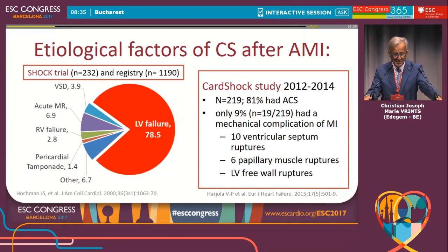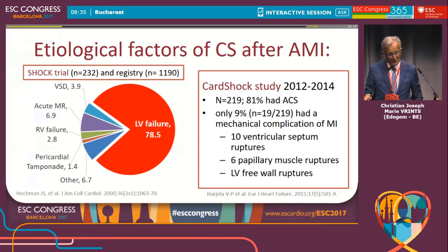Already in the SHOCK trial, it was demonstrated that 80% of the patients with cardiogenic shock was related to acute LV failure, most often related to an acute coronary syndrome. In a minority of the patients, you also have acute mechanical complications that also can contribute to the development of cardiogenic shock. And this observation emphasizes the need to always think, when you see a patient in cardiogenic shock: does this patient not have a mechanical complication of his myocardial infarction?